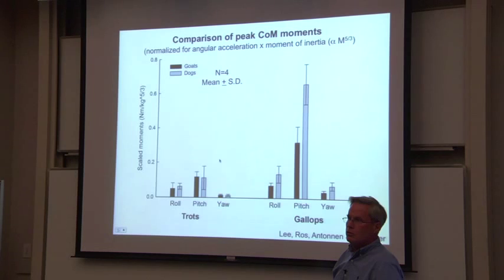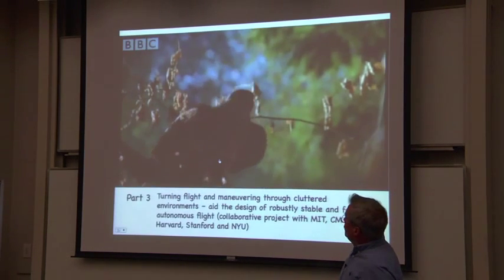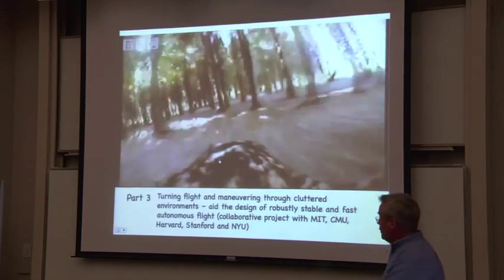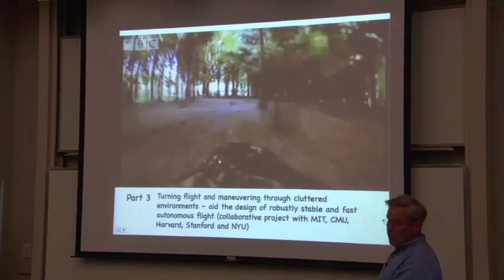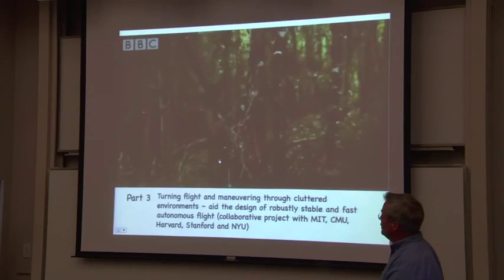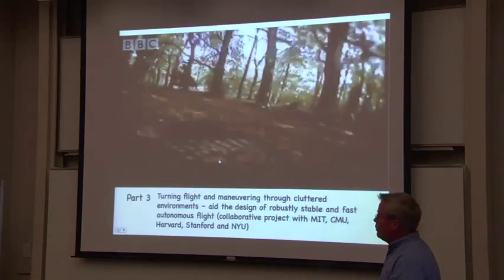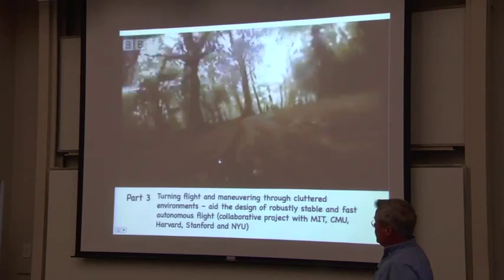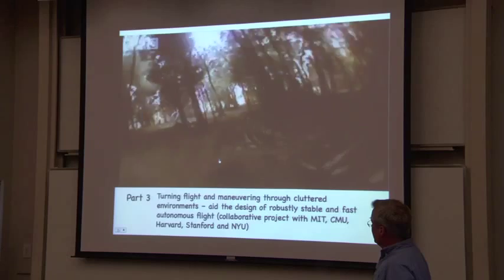Any other questions? Okay, so probably some of you have seen this before as well. This is a goshawk. This is part of a BBC YouTube video showing the animal flying through a cluttered environment. This is what Russ Tedrake was fascinated by at MIT, and so he put together this MURI team. And so we were one of the biology components to do bird flight studies to try to inform the improvement of the control for more autonomous flight through a cluttered environment.